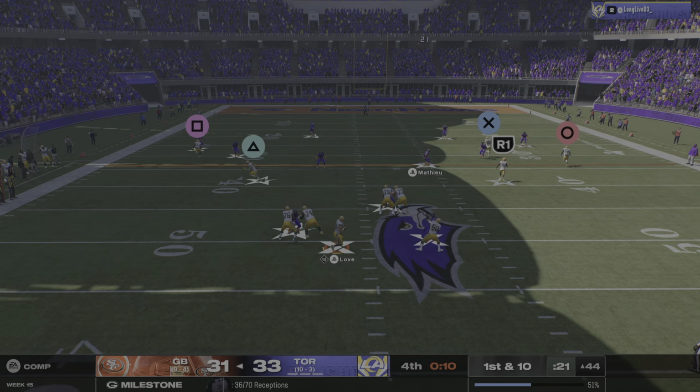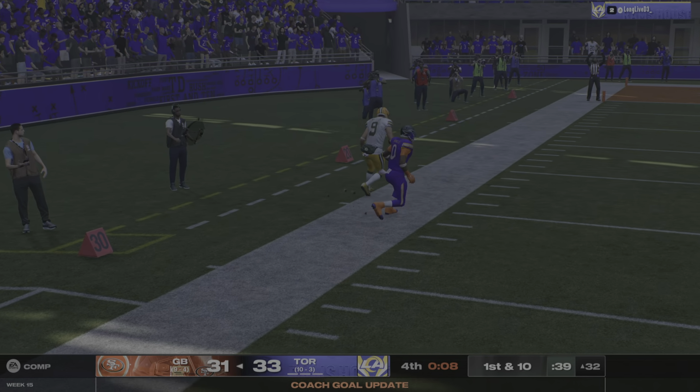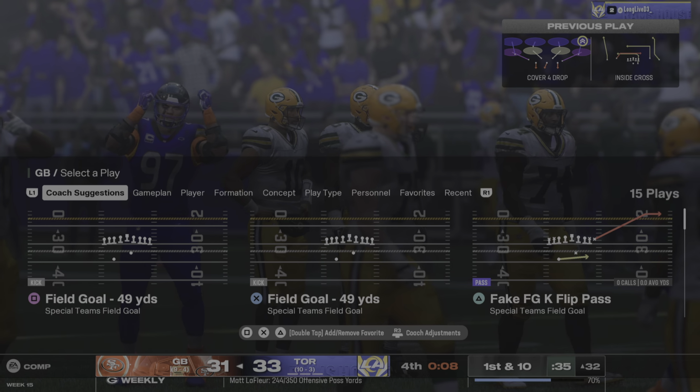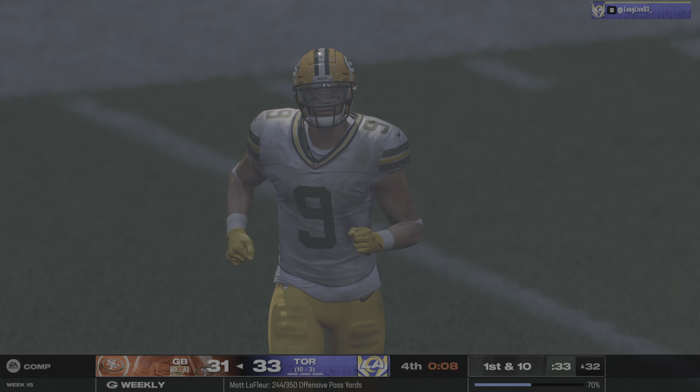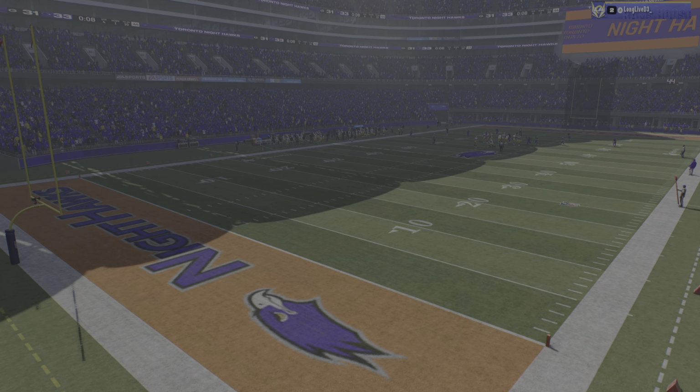Here's Love. Throwing left side, and Watson has it. And he'll be out just a yard or 2 shy of the 30. And he's top 5 in the league in terms of receiving yardage because of plays like that. What have you seen from him on film that you like so much?